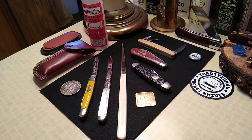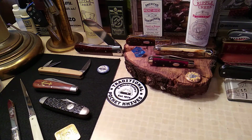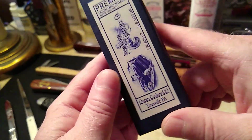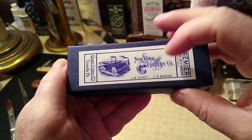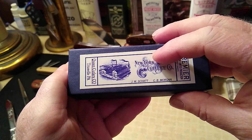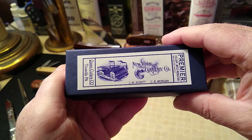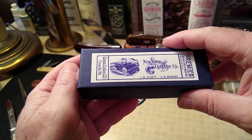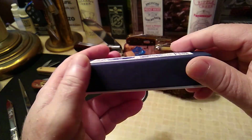All right, well, let's get to business here and pull out this Schatt Morgan Scout. First, let's take a look at the box. Man, my voice. I have no idea what this New York Cutlery Company thing is about. I don't know if this knife was built at the New York Cutlery Company or at Queen in Titusville, Pennsylvania. But the tang stamp on the knife says New York on it. So I'm going to assume it was built at this place with the Schatt Morgan name.